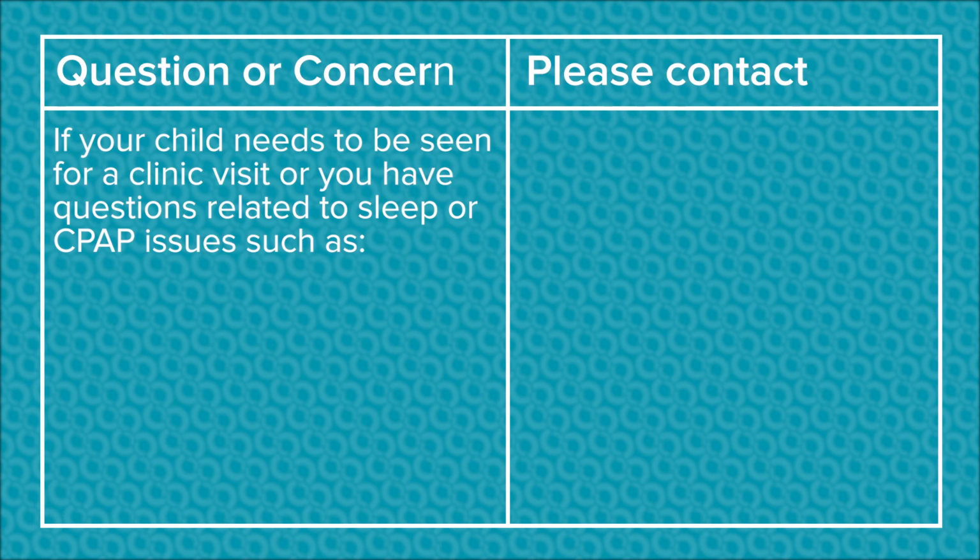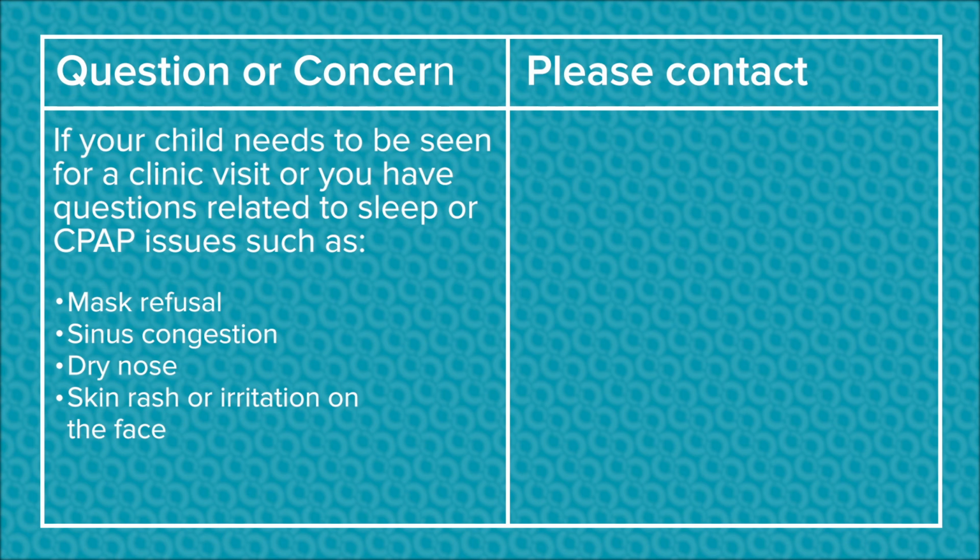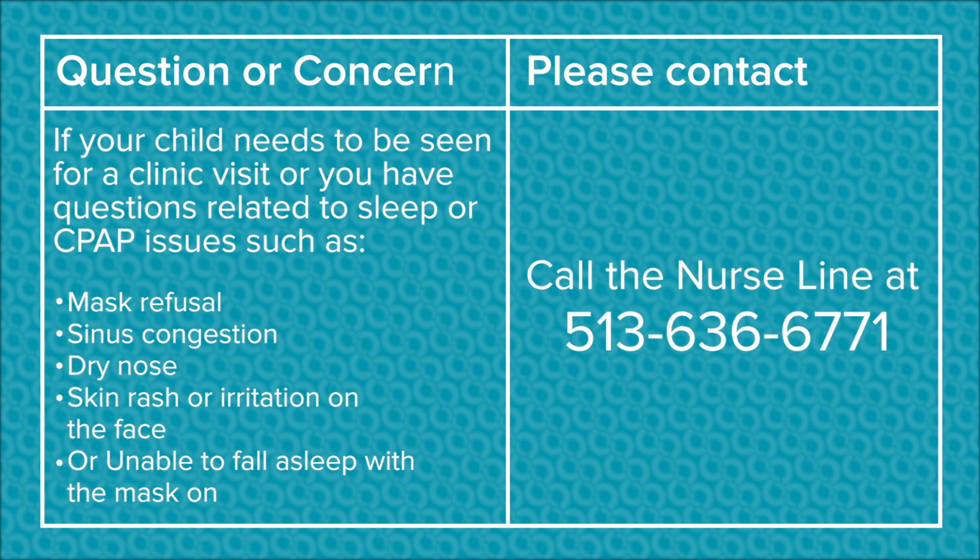If your child needs to be seen for a clinic visit, or you have questions related to sleep or CPAP issues such as mask refusal, sinus congestion, dry nose, skin rash or irritation on the face, or your child is unable to fall asleep with the mask on, please call the nurse line at 513-636-6771. And remember, we are here to help and support you on your CPAP journey.